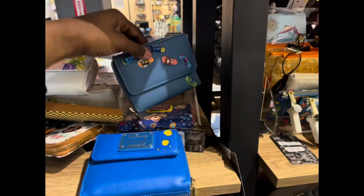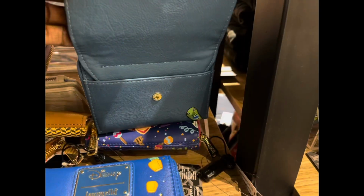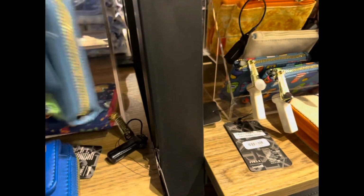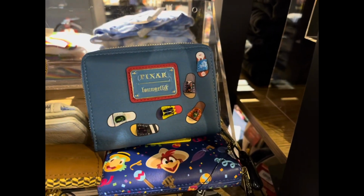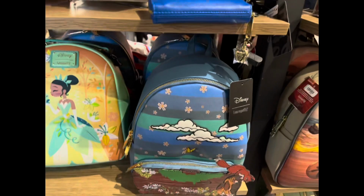Let's take a look at this wallet that goes with that Pixar slide bag, and it's pretty. I like it. You open this part up and we turn around the back. My only issue with this wallet is if I put it in my bag and something, say, gets up under the slides, will it rip it apart? That's my only issue with that part. But other than that, it's beautiful.